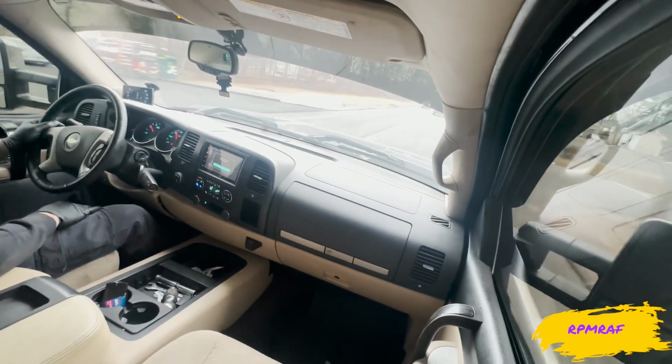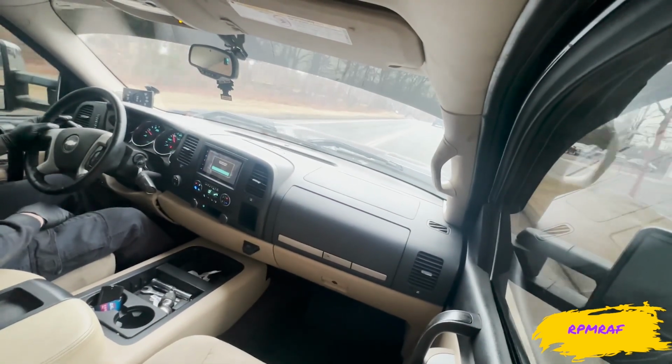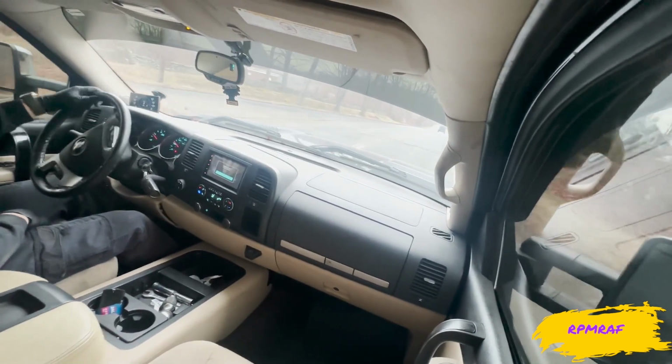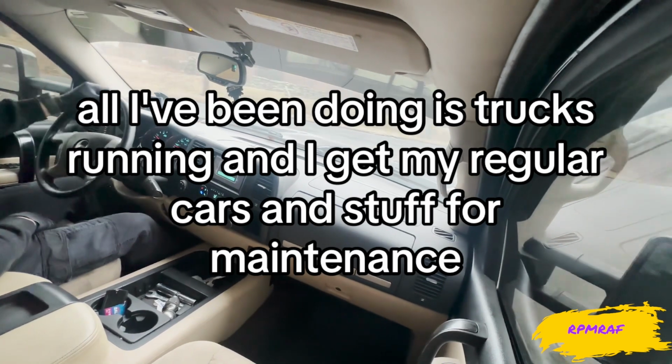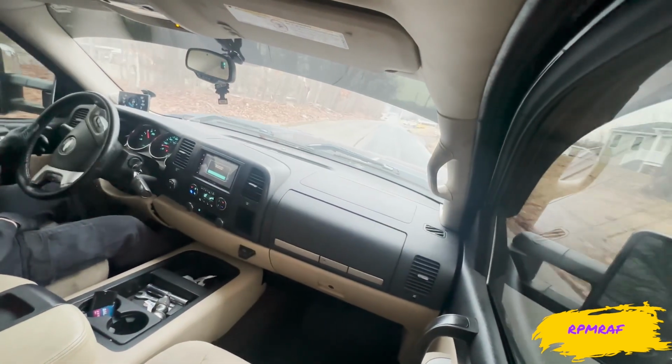It's funny now that I've been working on this truck and posting on social media, we have a whole bunch of trucks being dropped off at the shop. What I've been doing is trucks more than anything. I still get my regular cars and stuff, but mainly I've been doing trucks.